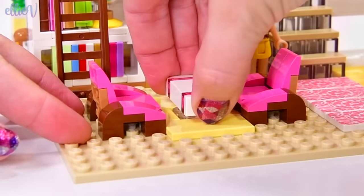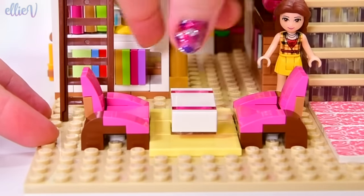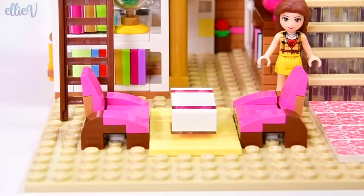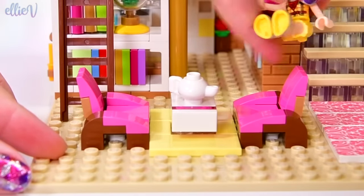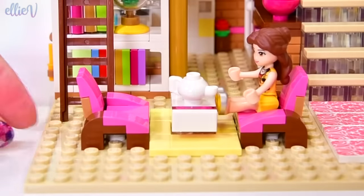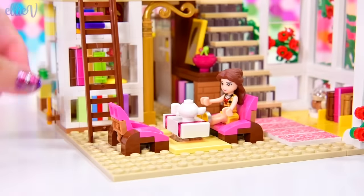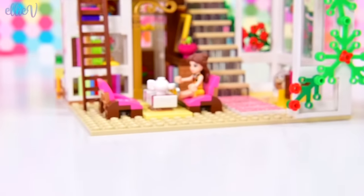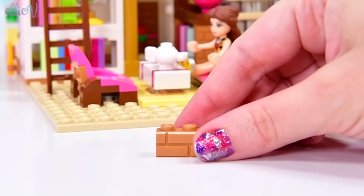Right, look, now we've got a little coffee table, two armchairs, and it all looks so good. Just needs a teacup, needs Mrs. Potts, and we'll put Belle in here. She can check it out for comfort, how those armchair arms are, they're comfortable. She's not so sure. She thinks I've gone a little bit mad in it, but there's one spot here that needs just something else. There's an empty spot, so let's add some decoration.